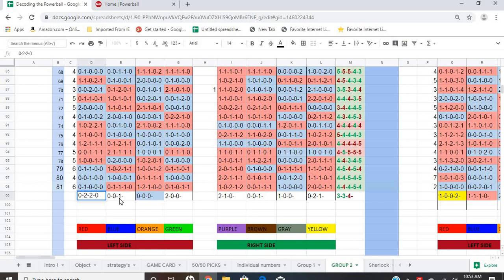there was no winning Powerball numbers in the red area. There's no winning Powerball in the blue area. There's 1 in the orange. There's 2 in the green. No winning Powerball numbers in the purple. There's 1 in the brown. No winning Powerball numbers in the gray area, and 1 in the yellow.